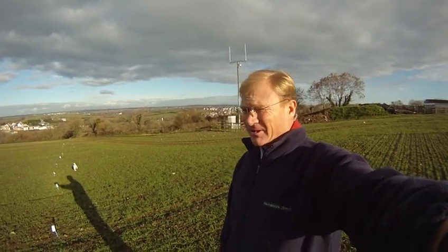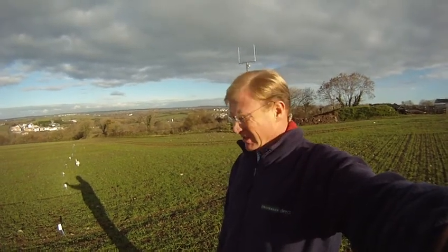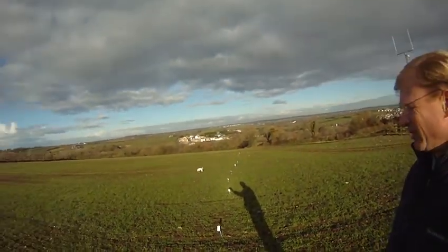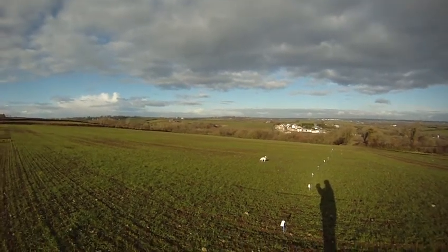Hi, welcome to the second trial site we've got down in the southwest. This is up at Holsworthy. It's a completely different kind of environment to what we've got down in South Cornwall.